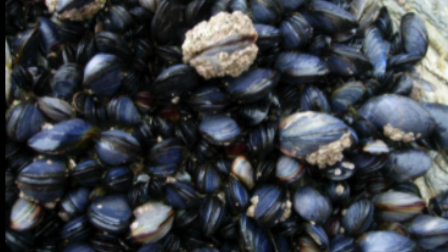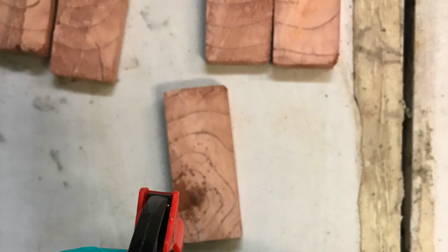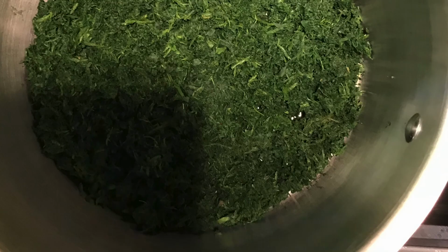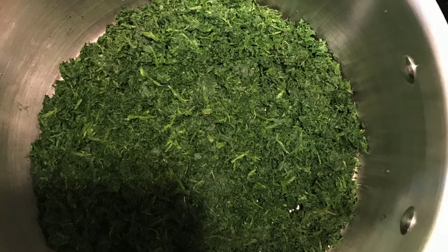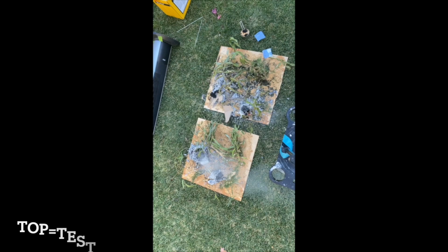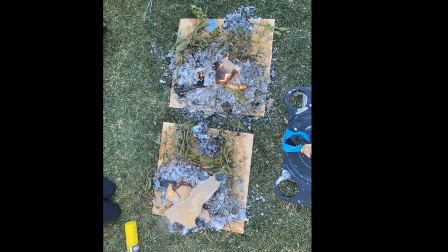Here's why it works. Polydopamine is found in mussels and is used as a sticking agent to stick to rocks, so when applied before the cellulose, it helps attach the cellulose to the wood. The cellulose falling off the wood was a problem when tested on its own. Another reason I think the polydopamine cellulose works well across all the woods is because the cellulose can conserve moisture and keep the wood damp. Because this solution works effectively for many different types of wood, it would be adequate for a diverse forest.